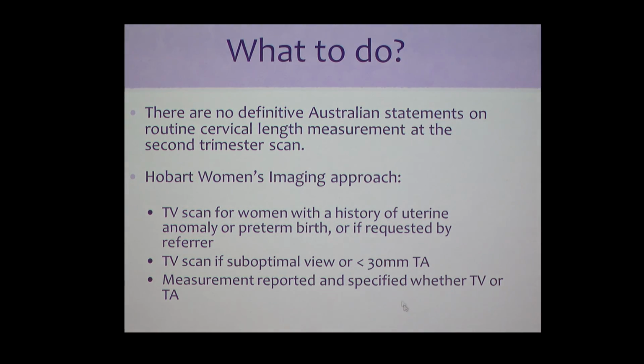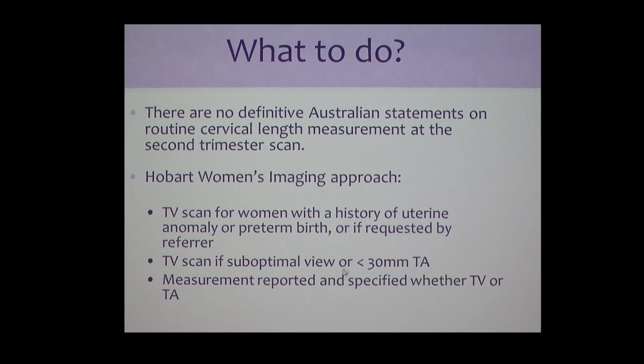There are no definitive Australian statements on what to do. ASM very helpfully says the cervical length should be assessed. Or, no, in fact, I think it says the cervix should be assessed. So our approach is, if it's requested or if there's a history of preterm birth or uterine anomaly, as in they're high risk, we will go straight to a transvaginal scan. In theory, we'll do a transvaginal scan if the view is suboptimal. I suspect we probably squidged that a bit, and we're about to do an audit on that. And we do that also if the transabdominal length is less than 30 millimetres.